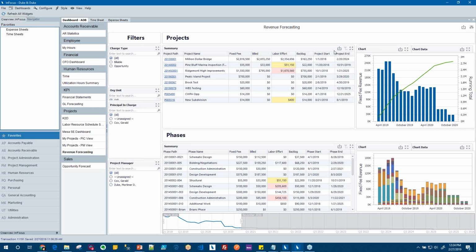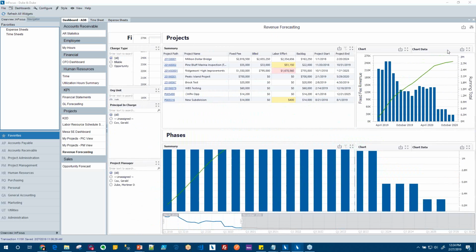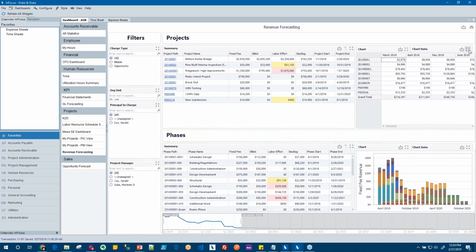Now, I've talked to firms that say, we are doing this by hand in Excel, and it's taking me 4 hours to collect this data every month. This is available in real time with no input from you. If you've got projects set up, then they can show here in this view. You can expand this to see a larger view of that. I can even flip over and see the raw data.